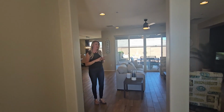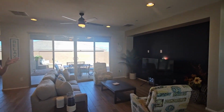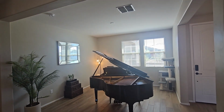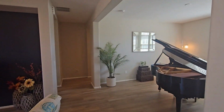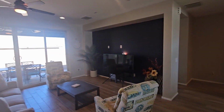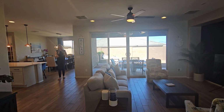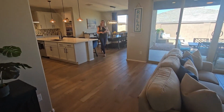You'll notice off to the right as you walk in, this beautiful flex area. Right now they have a piano there, but really the options are endless. You want a studio there or office, a separate seating area. Then you have this beautiful great room here. You have the recessed lighting, the ceiling fan they added, the beautiful ceramic wood plank tile floors.